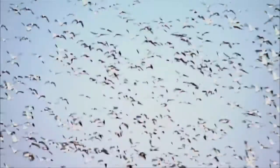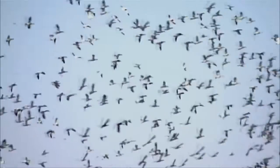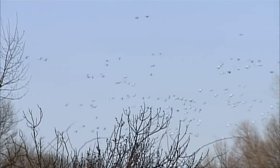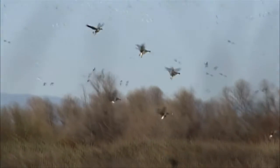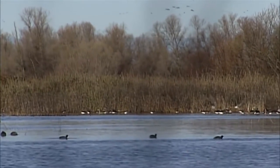The Pacific Flyway runs from the Arctic Circle to the tip of South America. Millions of birds from more than 300 different species make an annual journey up and down the Pacific Corridor, taking advantage of the best habitat conditions for breeding and foraging for food.